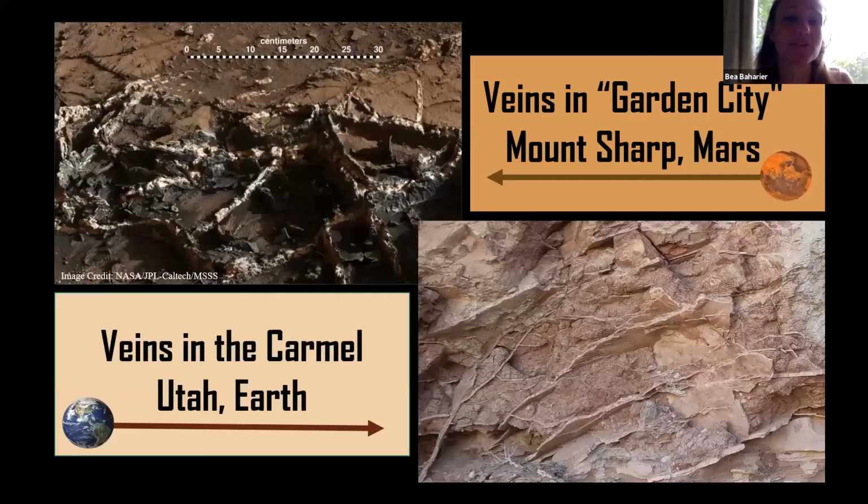So this takes me to my research site. First of all, the top image shows the veins from Garden City in Mars Sharp on Mars. You see these veins, they're calcium sulfates. Again, in the bottom image, you can see the veins in the Carmel Formation in Utah, which is my research area. Just from the morphology, without really knowing the area or the geology too much, it's similar. The veins are relatively similar, and they're both calcium sulfate veins.